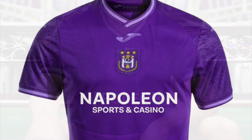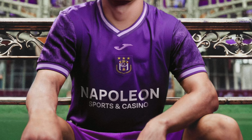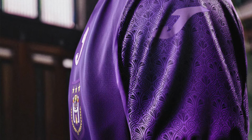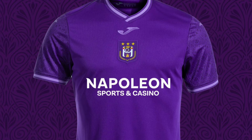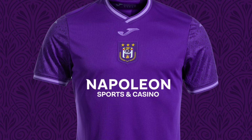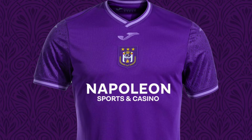I really like purple shirts because they're not seen often in football, so it makes the kit feel a bit more unique. Now this purple shirt is special. First of all, it's got this really nice decorative pattern on the sleeves, and I think the shades of purple they've used here work really well. I particularly like the lighter purple colour that they've used on the collar, cuffs and logos. Honestly, if Napoleon hadn't come along with his casino, this would be an absolute classic.